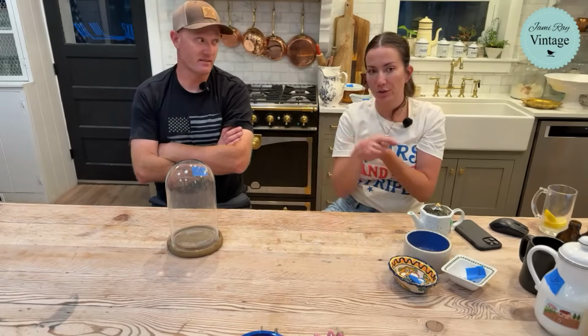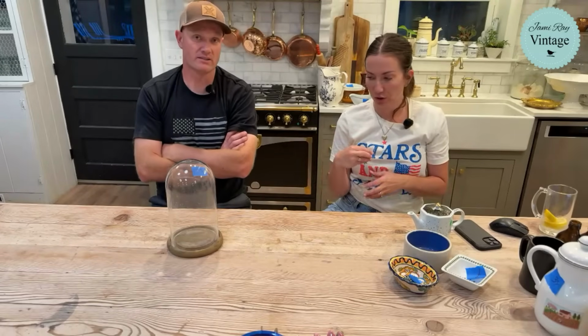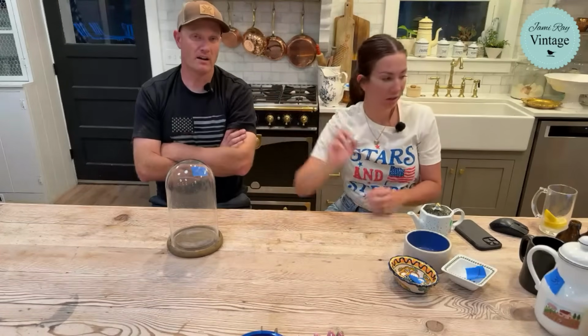You can put this, what is this stuff you put? Silica gel. And we were inspired by Joanna. There's a ton of videos on how to do it, but you put the flowers in there, it preserves them, and then you can make arrangements and put them in cloches. My hollyhocks are starting to bloom.